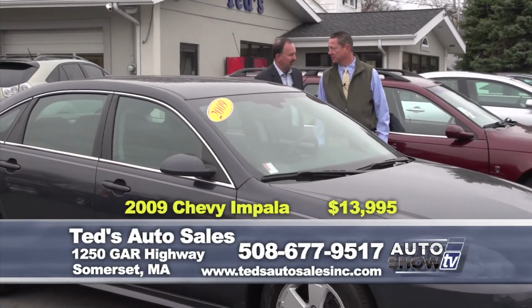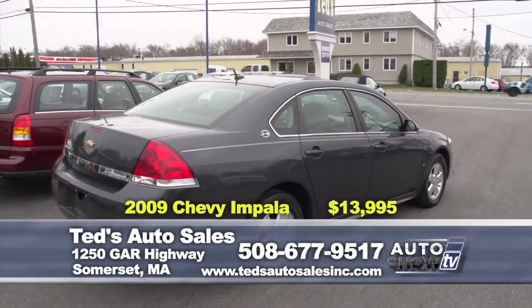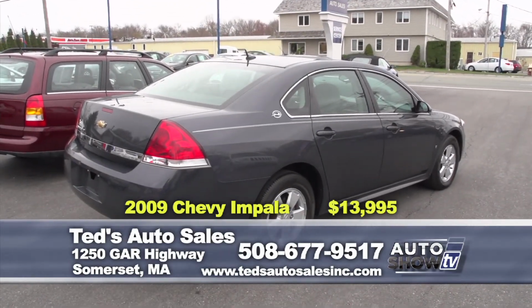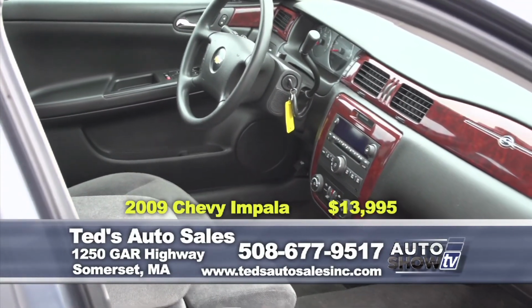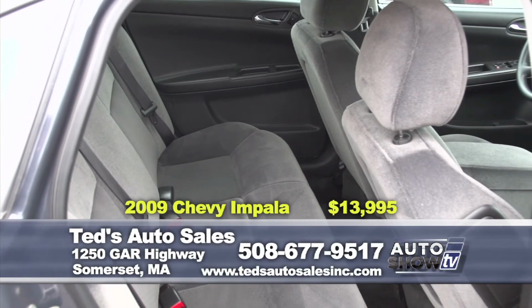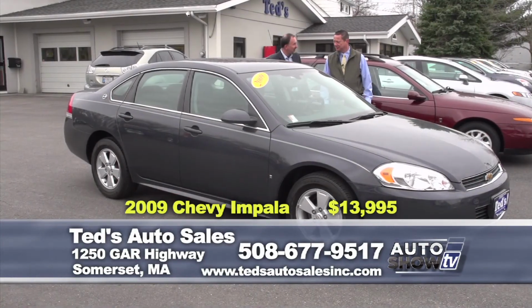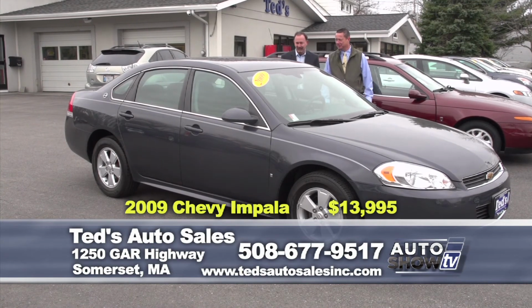Here's a beauty here, this Chevy Impala, nice. Another one-owner vehicle. 2009 Chevy Impala LT, only 34,000 miles. Wow. 5-passenger seating, alloy wheels. Great gas mileage. It's only $13,995. This is immaculate. 34,000 miles. Yes. Practically brand new.